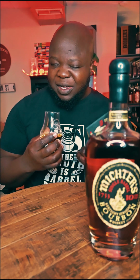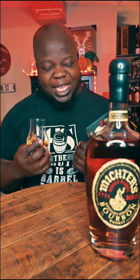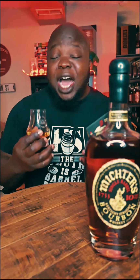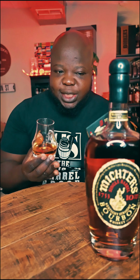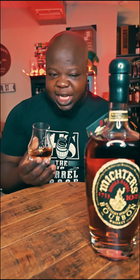What is that dessert? I cannot remember. It's a peach cobbler. Peach cobbler, that's the dessert that you get. 94.4, beautiful color, pretty brown. You can tell this did spend 10 years in the barrel. I mean, Michter's is pretty particular about their whiskey, so you expect some excellence when it comes to it. All right, let's give it a try and see.